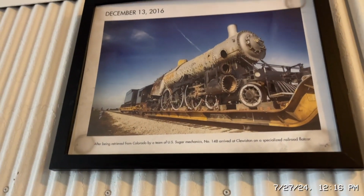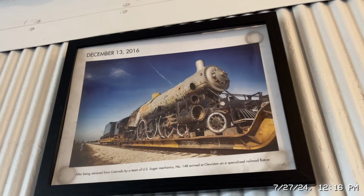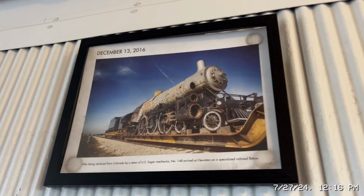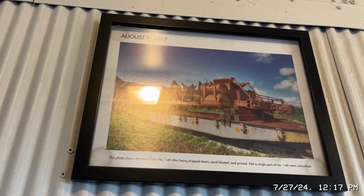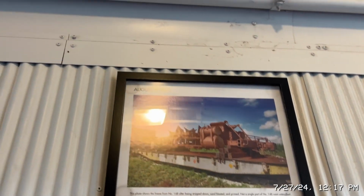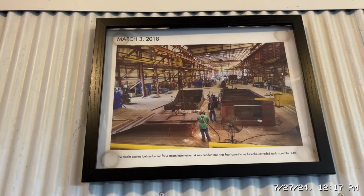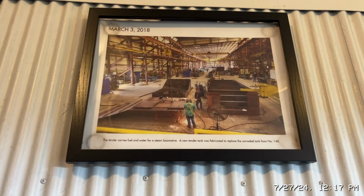Each of these pictures here is the train being restored. After being retrieved from Colorado by a team of U.S. Sugar mechanics, Engine 148 arrived in Clewiston on a railroad flat car. That was on December 13th of 2016. Then the next year in August, after being stripped down, sandblasted, and primed, not a single part of Engine 148 went untouched. That's like the skeleton of the train. March 3rd of 2018, the tender carries fuel and water for a steam locomotive. A new tender tank was fabricated to replace the corroded tank from Engine 148. Moving on to the wheels.